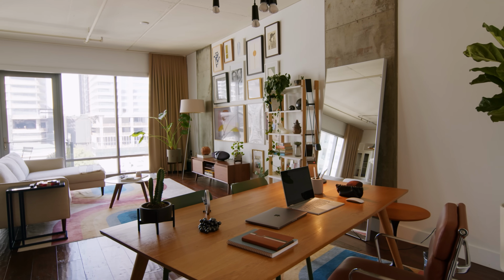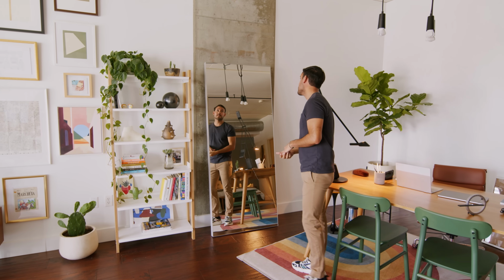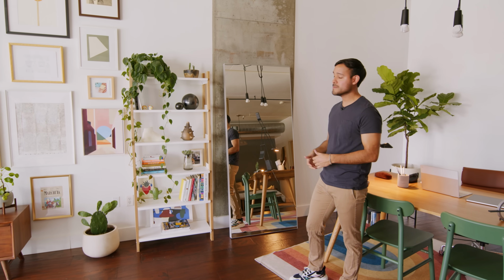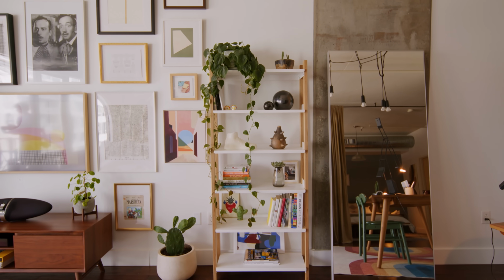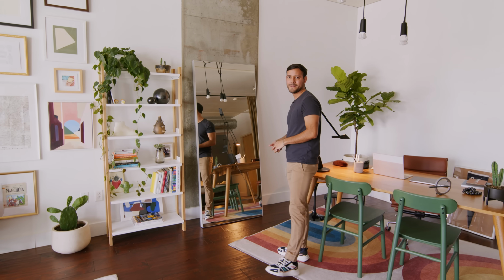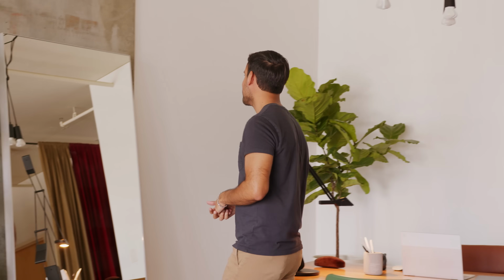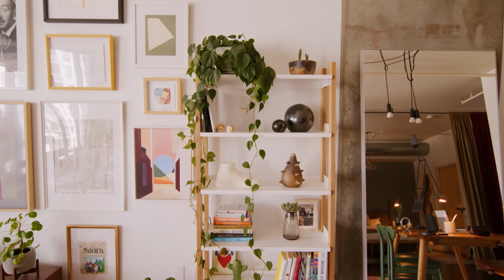So then we have this space, and starting with the exposed concrete wall, I think it is a really cool element that the building offers. I decided to add this mirror that I believe is from IKEA, just to open up the space. But I've realized that every time I have guests, they end up just taking selfies here, and it helps create fun memories in the apartment.